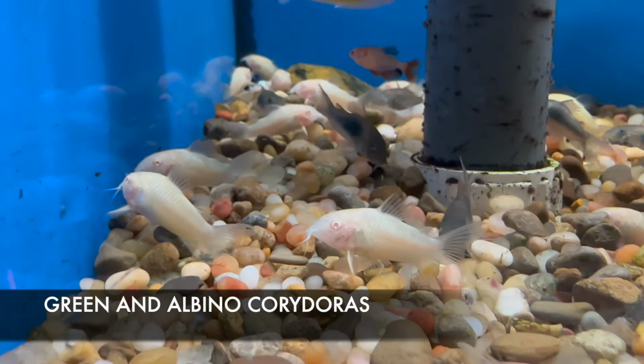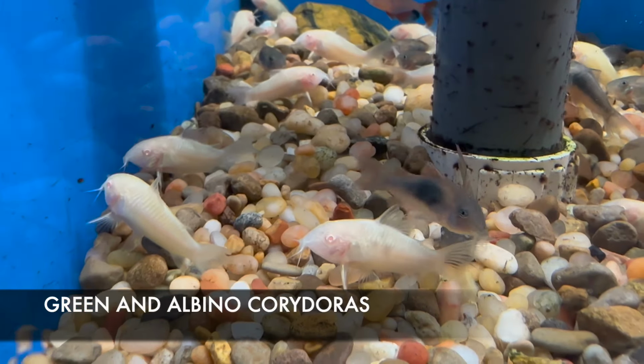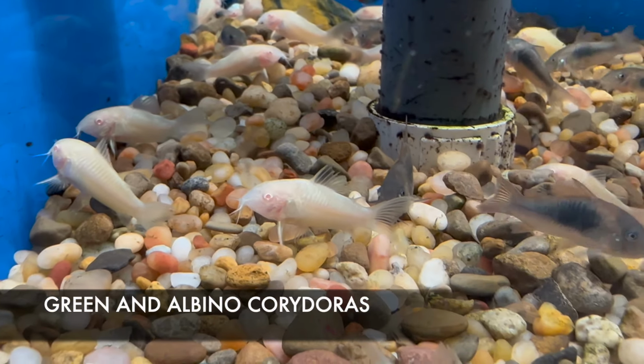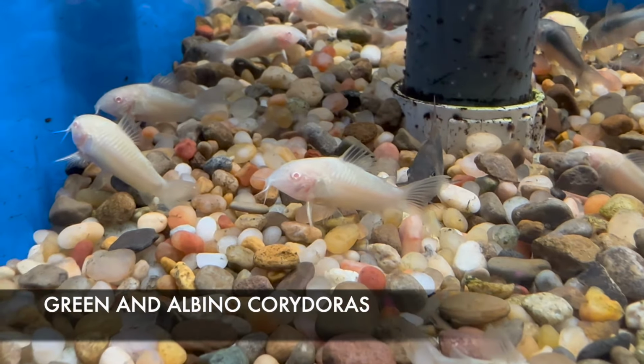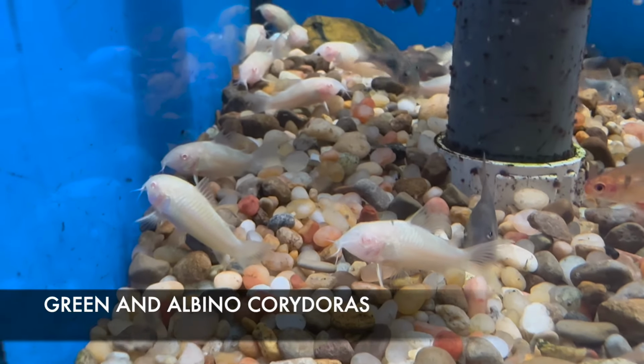Gotta include these in with the catfish. These are your albino and green Cory catfish. These are some of the best cleanup crew that you can get for a community tank. They'll eat uneaten food and stuff off the bottom, and they'll keep the bottom relatively clean.